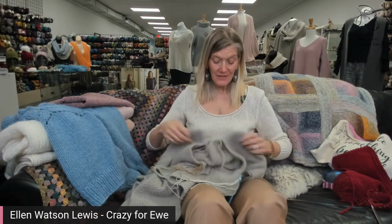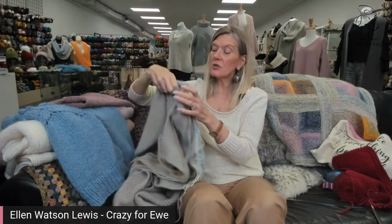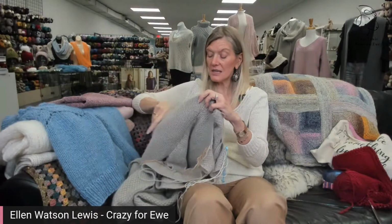Anyway, I can't wait to finish it because it's one of those things I can't wait to wear. It goes with everything in my wardrobe. It's just this perfect neutral, and I am going to finish it for this season.